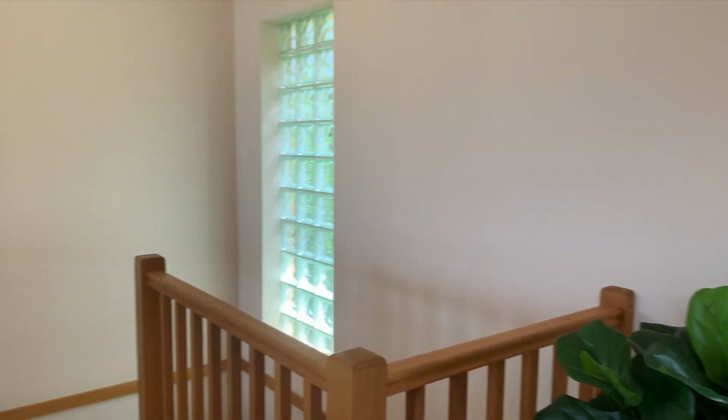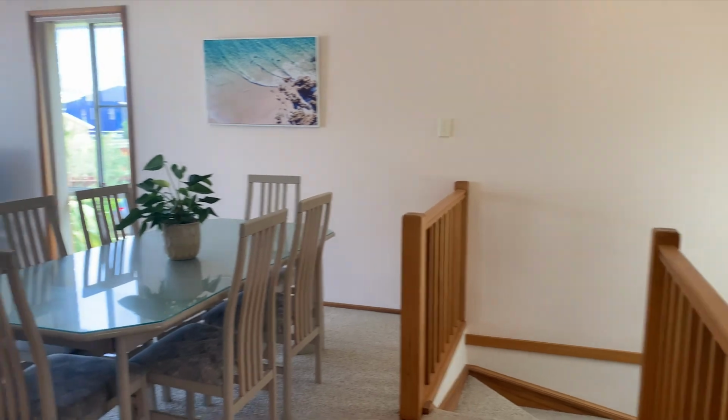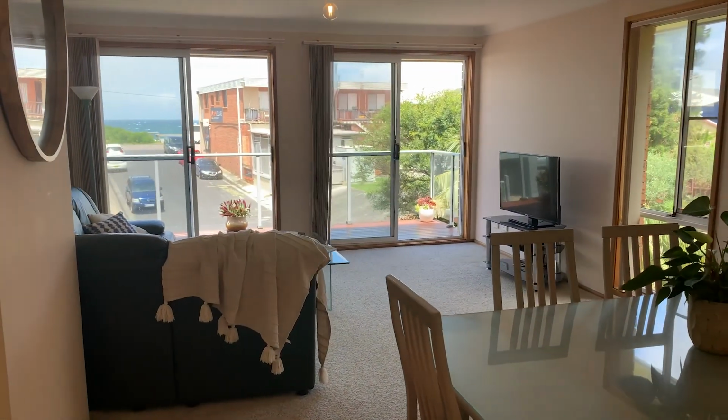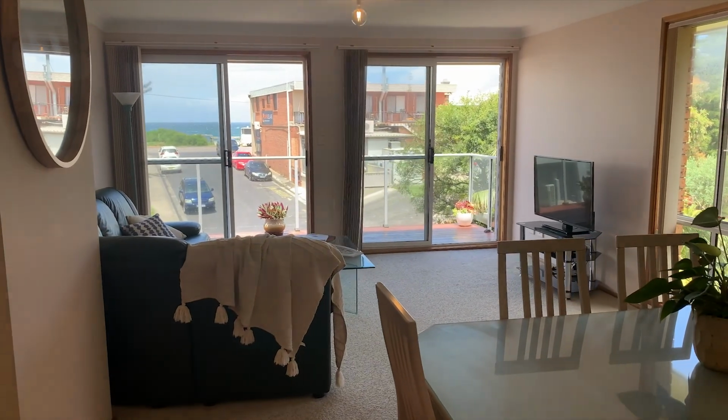This property is so convenient. Everything is on your doorstep. The restaurants, cafes, you want to get your coffee in the morning, get the newspaper, everything is very easy.